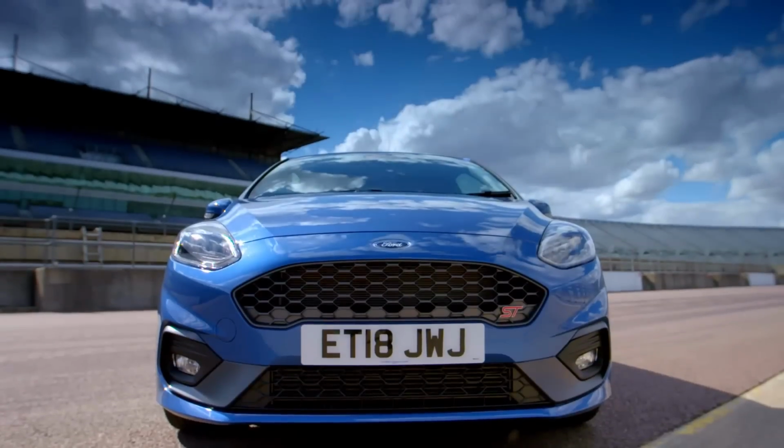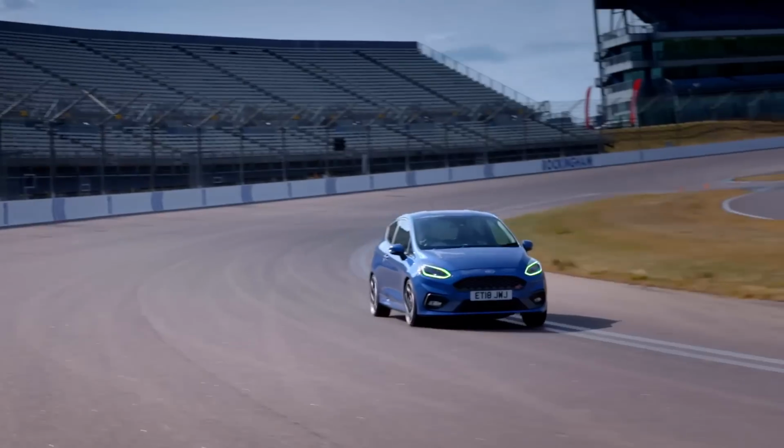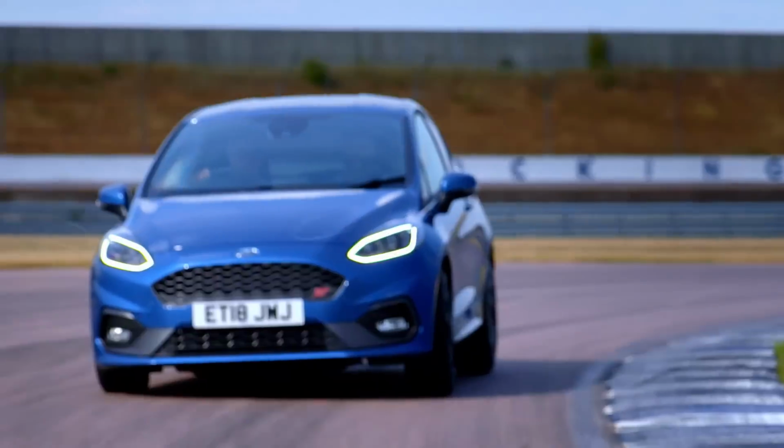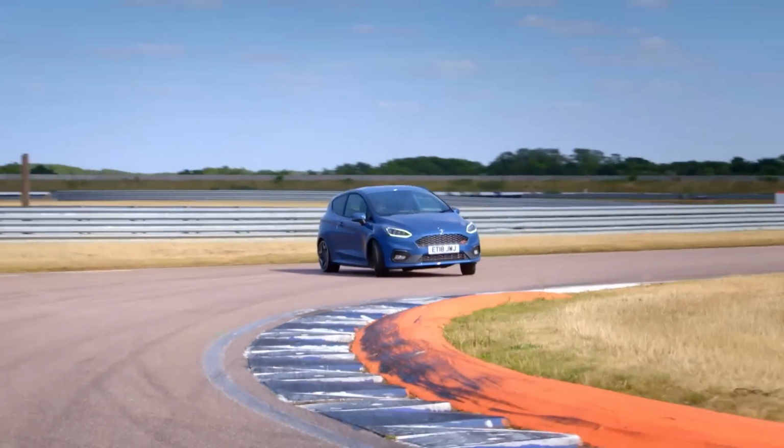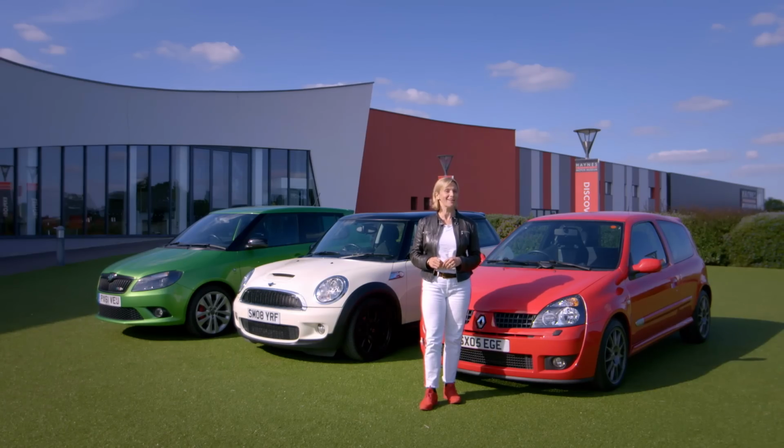Earlier in the show, the Fifth Gear team tested the new Ford Fiesta ST, and there's no doubt it impressed. Great fun. I can't believe it's a 1500cc engine. Nevertheless, it still costs $20,000. What if you only have a quarter of that? Can you still find something that's compact, quick and fun? Yes, I think you can.